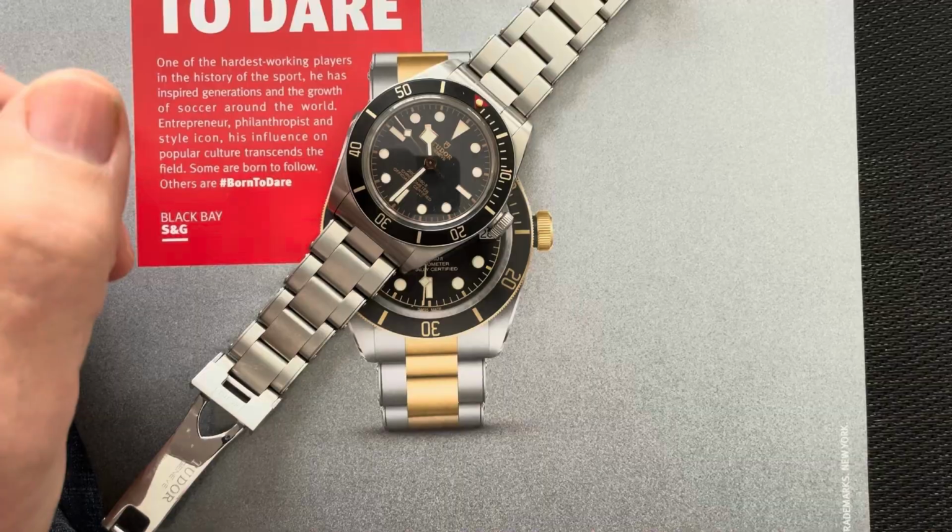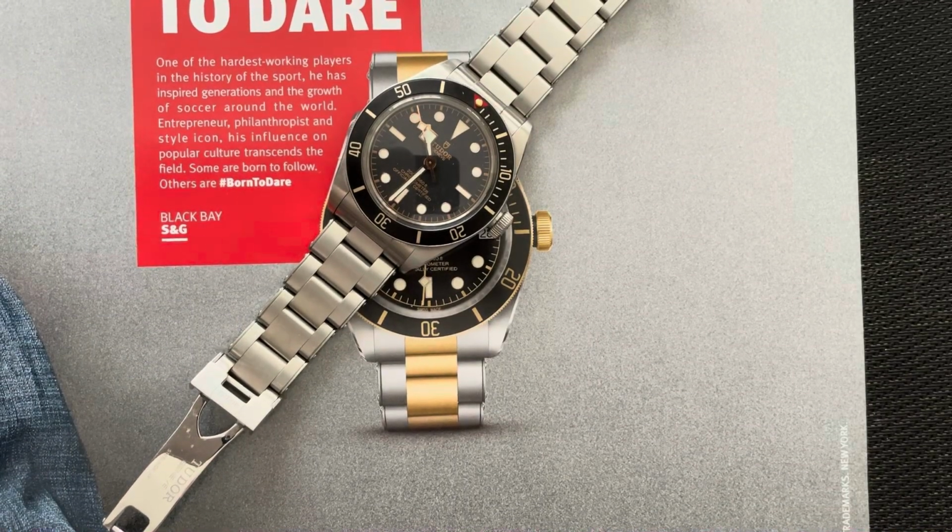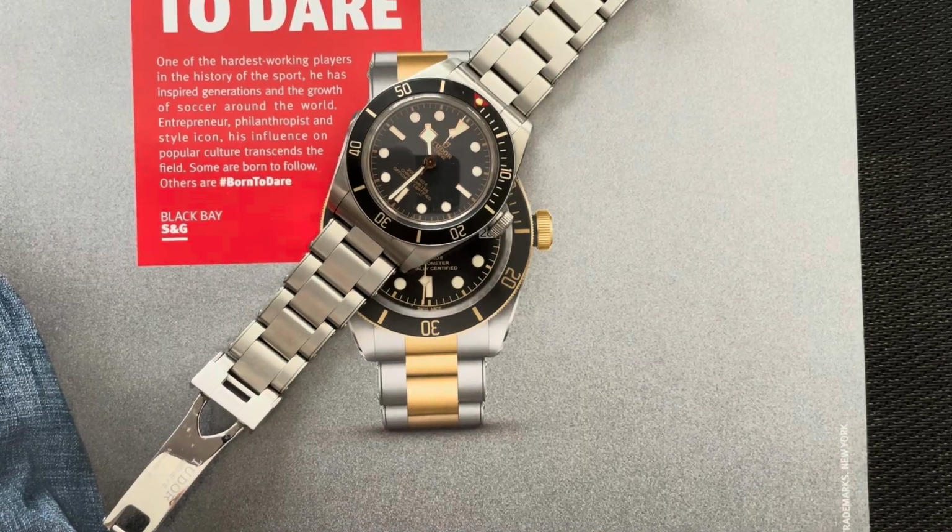The frustrating thing for me was it kept perfect time, like chronometer spec, and it was a few months later that I happened to be looking in the forums or somewhere, and something came up about a rep version of a Black Bay 58.